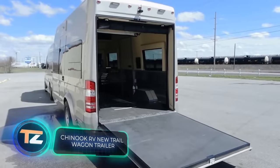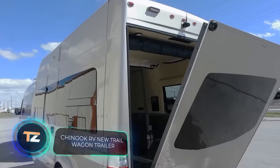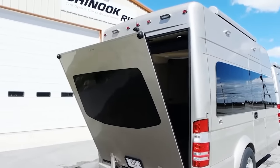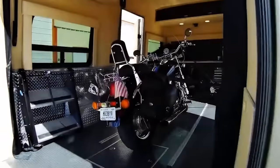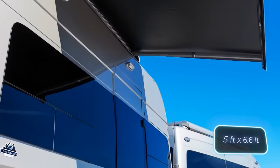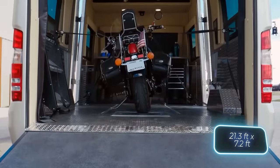Perfect pairing with your RV, promised the creators of this trailer, and they have an ace up their sleeve. What do you think of the first remote-controlled electric rear ramp door? The trailer also features a large awning and a sofa that converts into a queen-size bed, measuring 1.5 by 2 meters. The most advanced version of the trailer is 6.5 meters long and 2.2 meters wide.